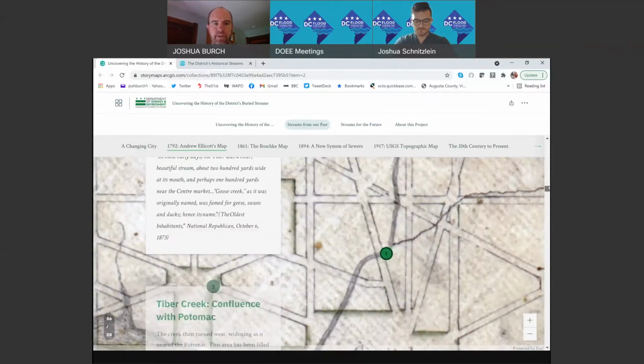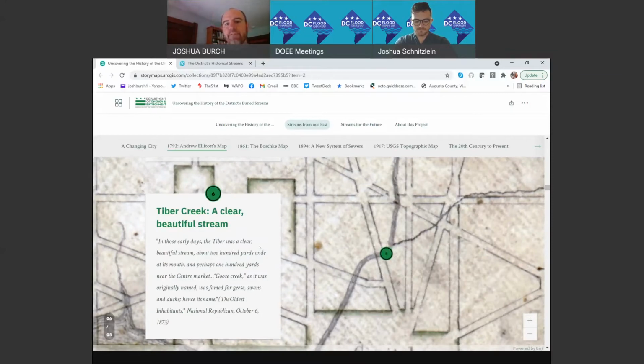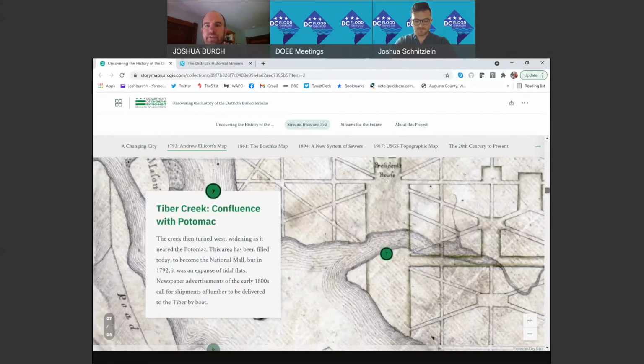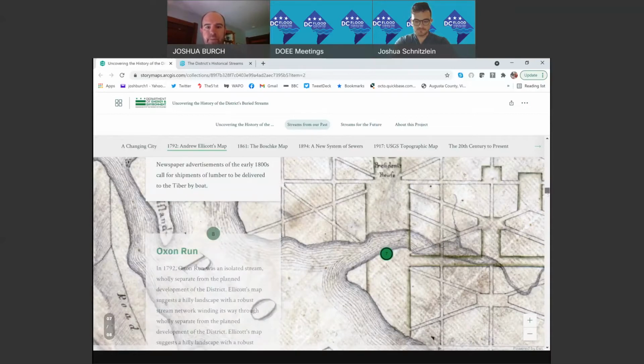And I just wanted to show you this little piece of information where it talked about how crystal clear and beautiful Tiber Creek was as a stream, flowing through what is now central DC, which is something amazing to think about. And then where the confluence was with the Potomac River is pretty much due south, maybe a little bit west of the president's house. So due west of where the White House is. And so that's where Tiber Creek entered into the Potomac River. And obviously that's now part of the mall, Constitution Avenue, those areas down there.